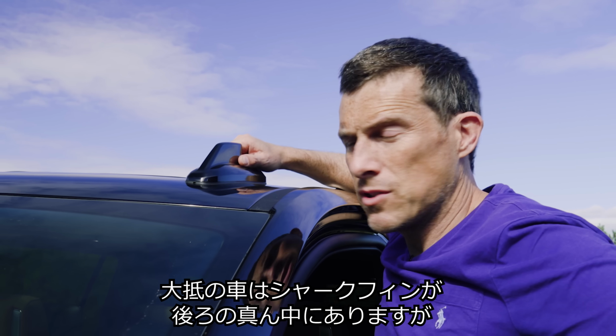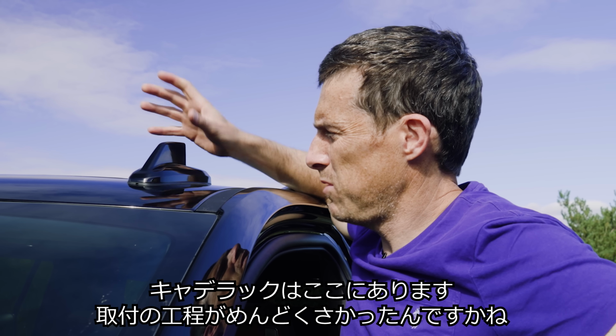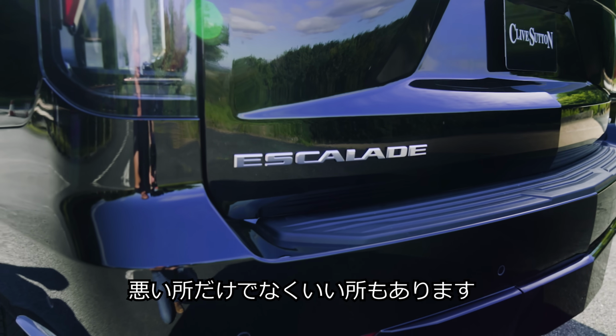Most car manufacturers locate the shark fin aerial somewhere towards the back of the car, in the middle. Neat. But Cadillac has just plonked this one here. Maybe it's because if they had to put it all the way back there, they'd need like miles and miles of cabling to reach it. It's not all negative though.